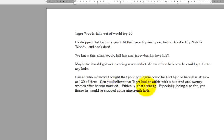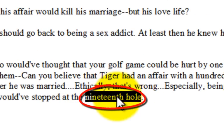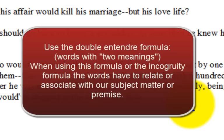You see how the 19th hole, basically the 19th hole is the watering hole on a golf course. That's the bar that you stop at to have a beer after you're done playing a round of golf. So you figure he would have stopped at the 19th hole. And does it relate to golf? Absolutely. Here's the key. The double entendres have to relate to our subject matter. That's how you make the humor. So that's where it's a double entendre. It has a double meaning in golf and in sex. So that's what we have there.